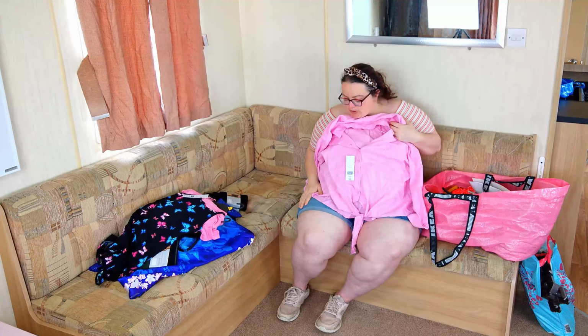Then I got this, I kept looking at this, and I really didn't know. But I love the colour. So I got this in a 22, but I just don't know if it'll be too big. You get a little headband, which I thought was very cute. You take it off the hanger. That's what I mean, you go to different stores and the sizes are completely all over the shop. You don't know where you're going.